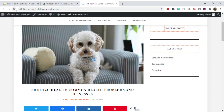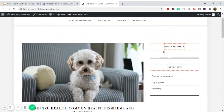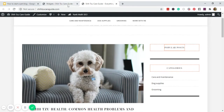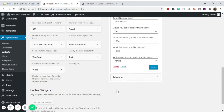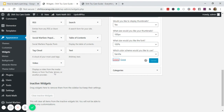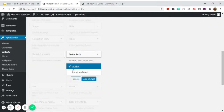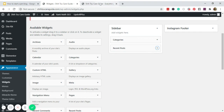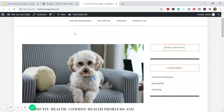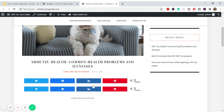So for now, those are the things that I want to appear on my sidebar. Let's take a look. Oh, nothing is showing up under popular posts. Let's try to change that for now. Remove that. Delete. And then let's add recent posts. Refresh. Okay, there you go. Much better.